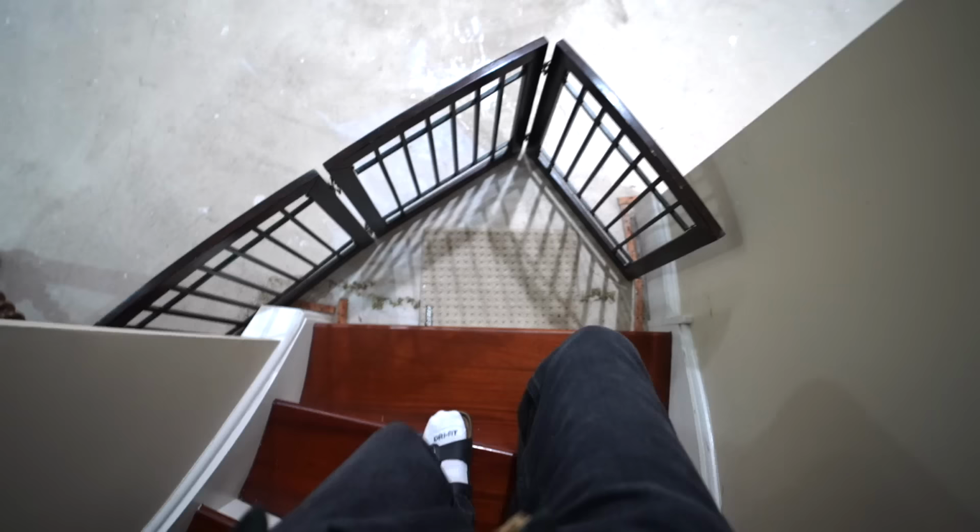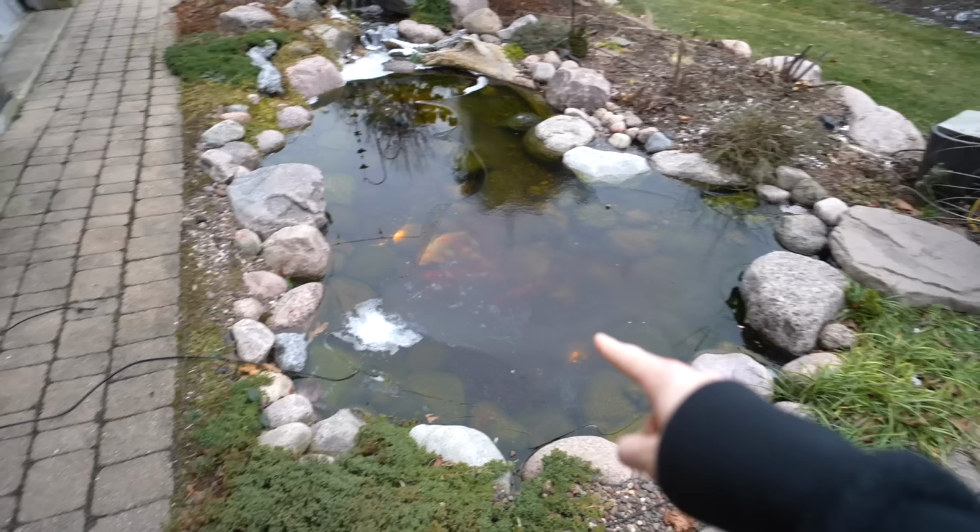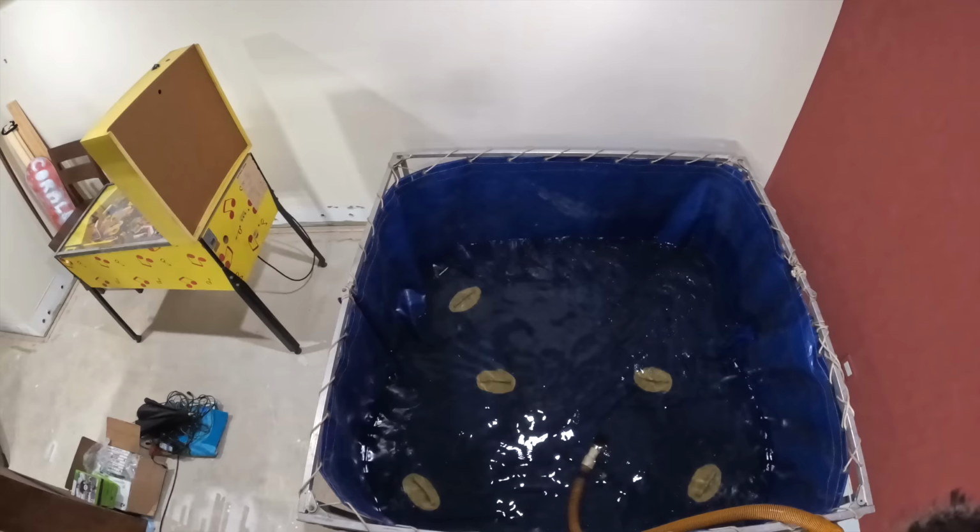No koi left behind. I probably won't want to keep them, but at least I can keep them here until I find them some new homes. So koi fish during the winter can actually live underneath the ice, but that's only if your pond is 3 feet or deeper. So that's why I usually bring my koi fish inside for the winter.